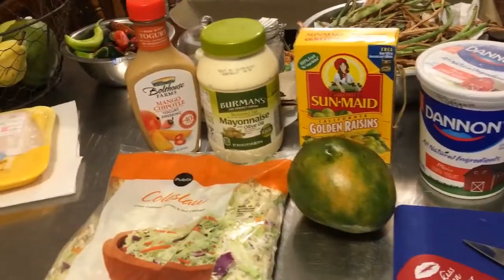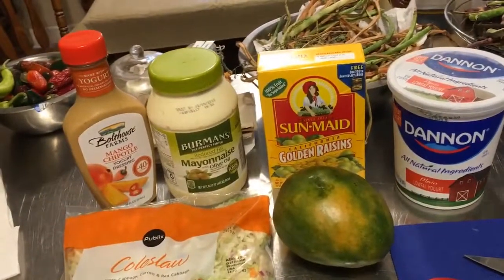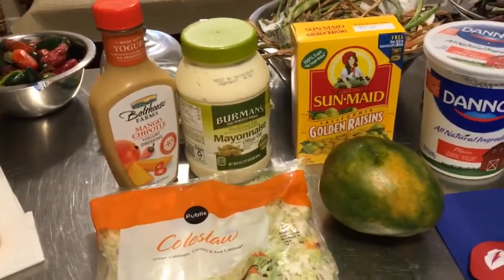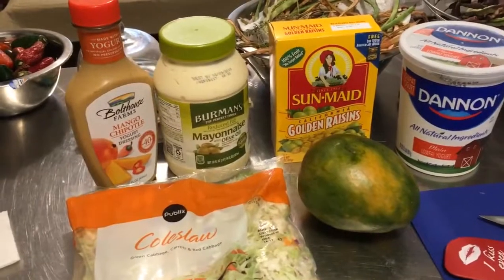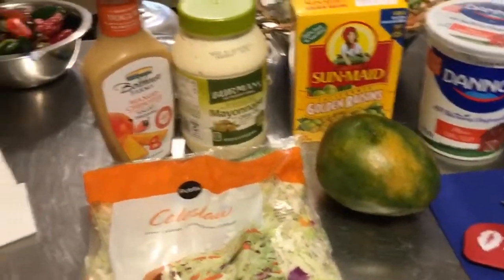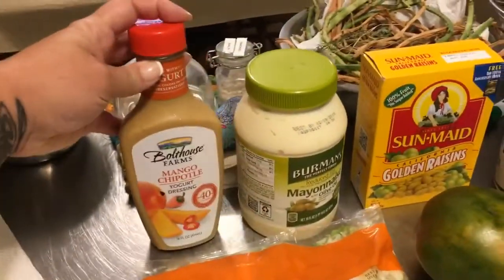I used to work at a restaurant that served a mango slaw that I loved. The dressing was the most delicious dressing ever. And I know I'm not going to make anything close to it, but I'm just going to do a creamy mango slaw. I had some of this and I pulled it out.